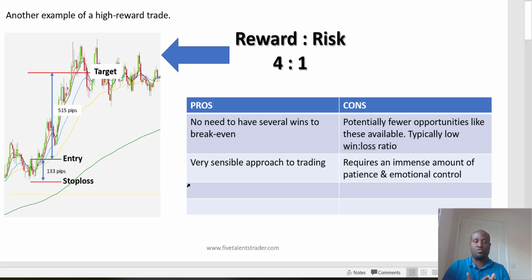Because if you do not have control over your emotions, you will get out of this trade at about this level here. But since the technique had not been breached, it still remained valid. It requires you to be patient to take this move until the technique becomes invalidated. So those are just the cons. They are not bad in themselves, but they're just some of the things to consider when you go for high reward techniques.